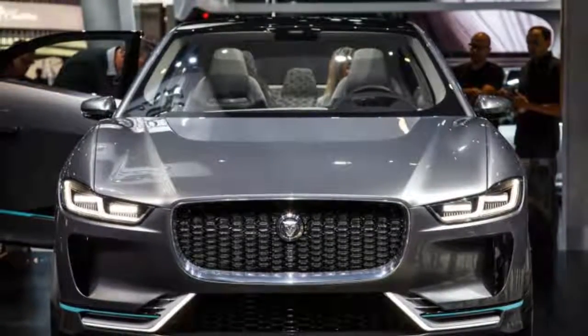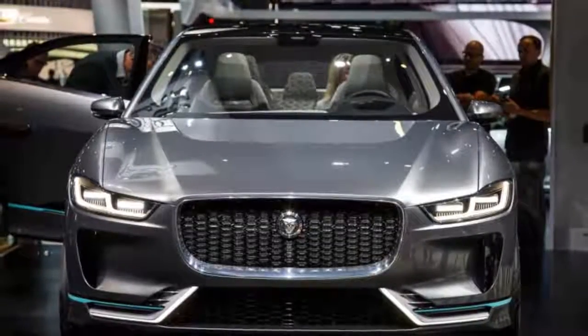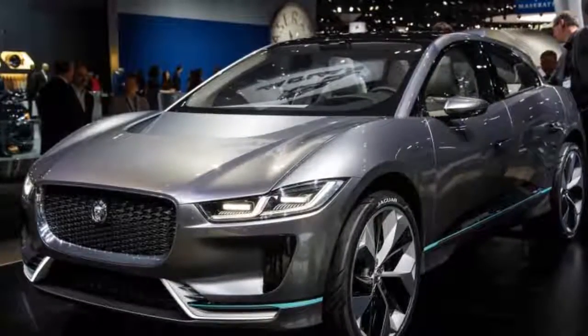Today we will introduce the Jaguar I-Pace concept, 400 HP, all-wheel drive, coming in 2018.